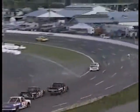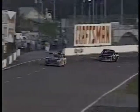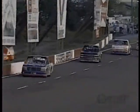And the good thing for Skinner is, although he has fallen back to 4th, the 5th place truck is way, way behind him. That's P.J. Jones. Or excuse me, now it's Mike Bliss in 5th. And he is almost a full straightaway behind. So if he can just ride it out here, he's got a good 4th place finish.